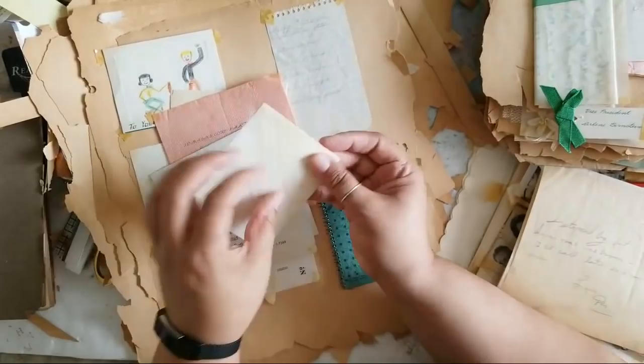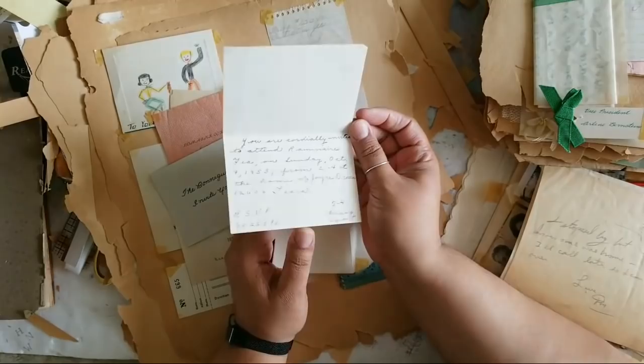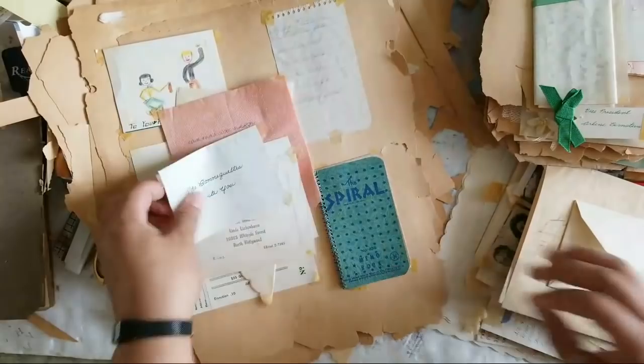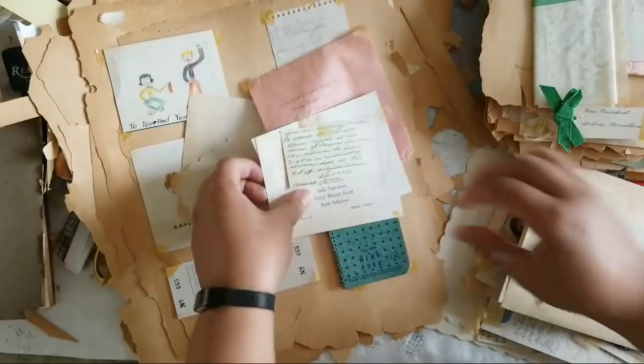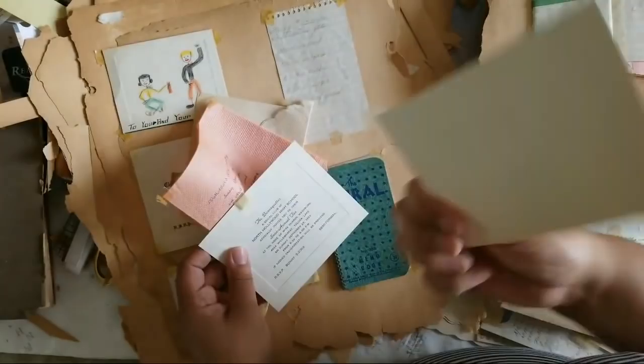Next, we have a little envelope. What is this? Oh, a note. It's an invitation, so she got a handwritten invitation. She was cordially invited. So here, another invitation. And here, this looks like a little note someone wrote on it, an invitation. And here, another invitation. These look like all invitations here. And then she saved a napkin.